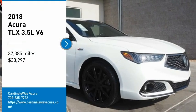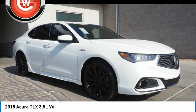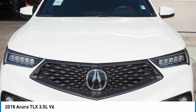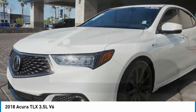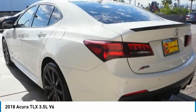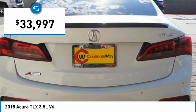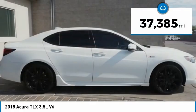We are pleased to show you the 2018 Acura TLX. The Acura TLX impresses drivers with its nimble handling, great fuel economy, and long list of high-tech features. It comes with an extremely quiet interior, spacious front seats, and smooth ride quality, and is priced below $35,000. This vehicle has less than 40,000 miles.